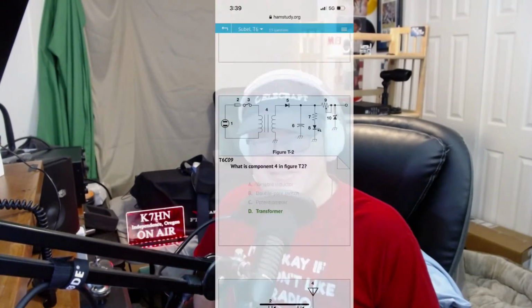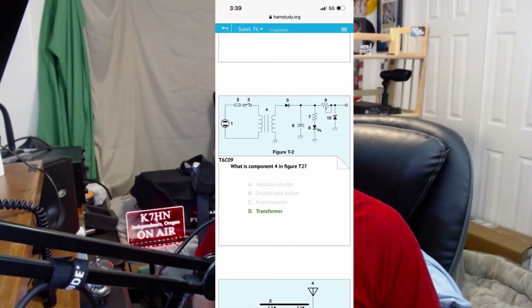All right, next question. Component 4 again. Sorry it's so small. What's component 4 now in figure T2? Take a look at component 4. It's one point that no wires connect to it. Remember that. It's going to help you in your test. Component 4 is a transformer. Okay, you see the windings on both sides. You see the core. Core is right in the middle. That is a transformer.